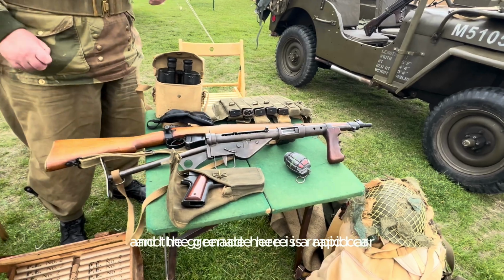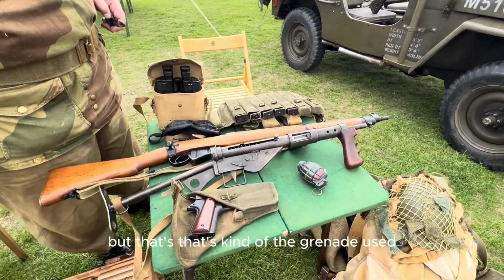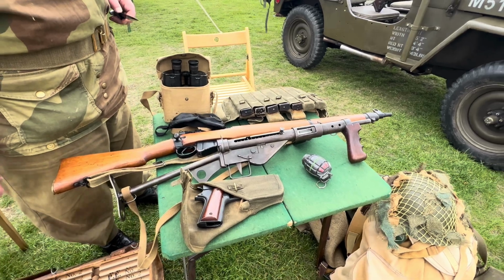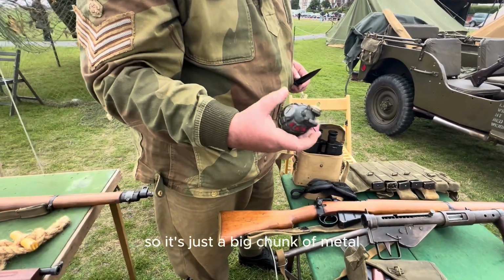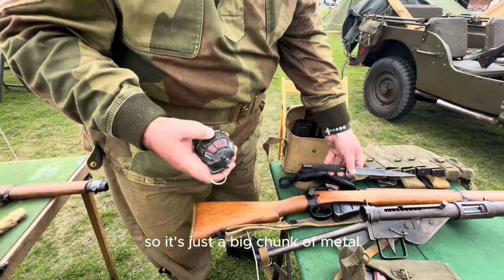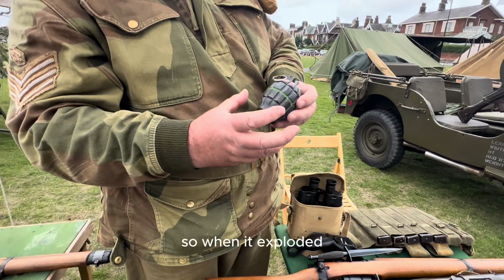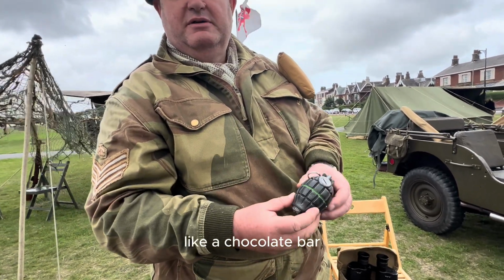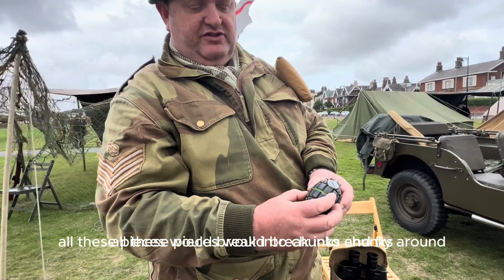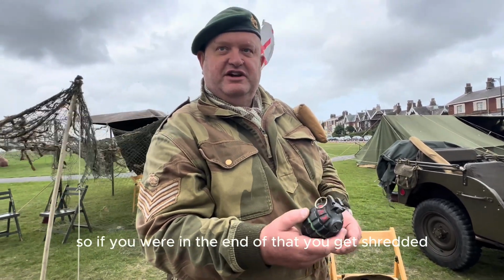And the grenade here is a replica, but that's the kind of grenade used in World War II. It is, yeah. This is called a Mills bomb. So it's just a big chunk of metal. It's designed basically to fragment. So when it exploded, all these pieces would break into chunks, a bit like a chocolate bar, and fly around. So if you were at the end of that, you'd get shredded. It's not a nice thing to use.